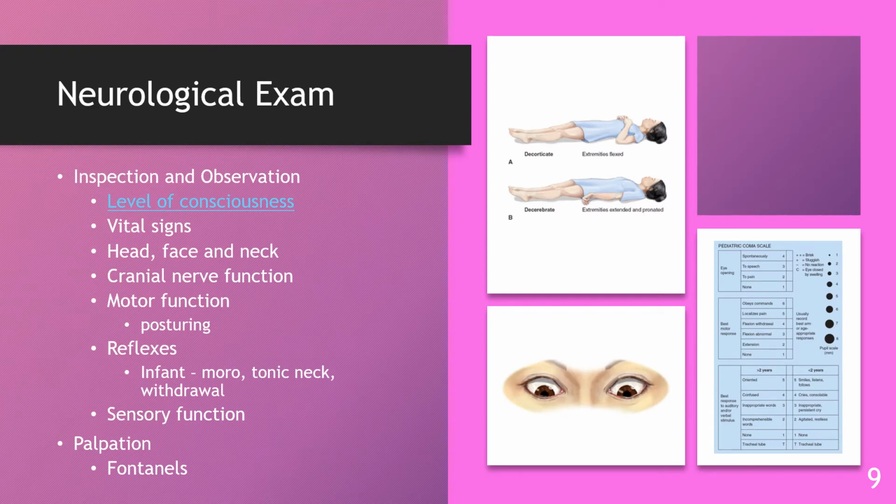As we continue doing our neurological exam, we look at our vital signs. So we have to think to ourselves, what vital signs would help us assess if neurological issues are present? We can think about oxygenation. So no or little oxygen to the brain can really alter that patient's level of consciousness. We can also think about fever. If fever is left unattended or it's too high, it may cause seizure activity, which could be harmful for the brain.